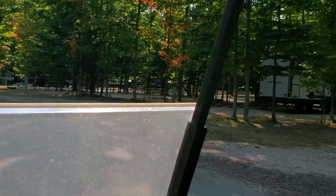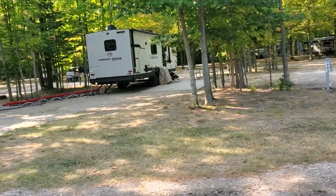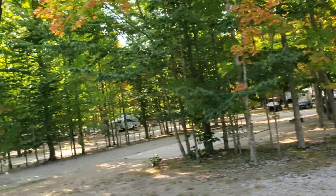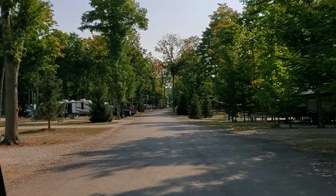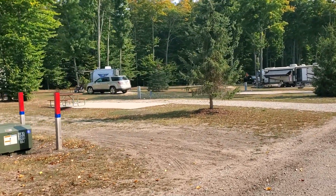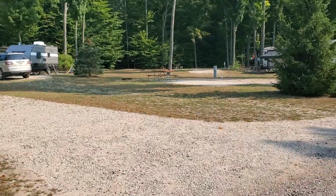And then we'll pan back quick to the 300s just to give you a rough idea of the pull-throughs. They're quite long, the pull-throughs, and they're fairly wide with trees in between, and they all have concrete patios, as do the deep back ends and the sites that are in the 400s on our left. So again, these large pull-throughs are the 300s on the right, and the sites on the left are the 400s. If you're looking for deep back ends, they start at 409 and continue from there, 409, 411, 413, etc.